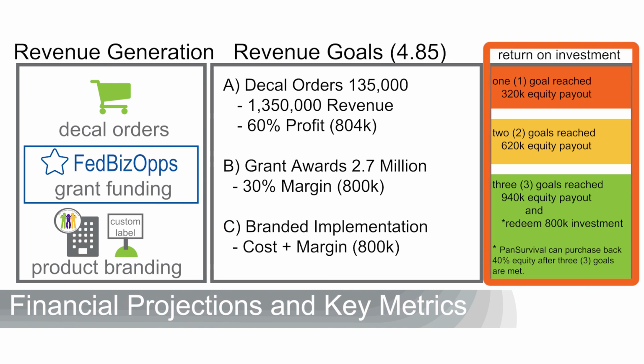Meeting all 3 of these goals, or having one goal significantly exceed expectations, such as receiving orders for 3 times as many PanSurvival stickers, would enable PanSurvival to sustain current and future operations without investors. Accordingly, investors would realize a 120% return on investment and receive their original investment back in exchange for their equity.